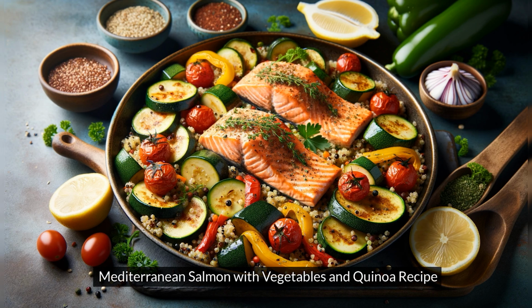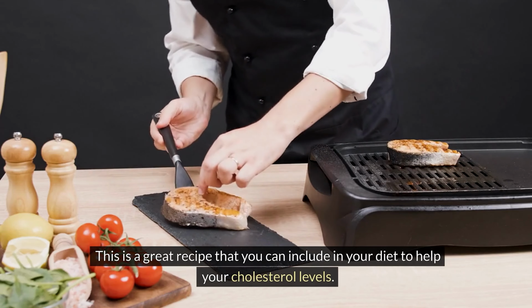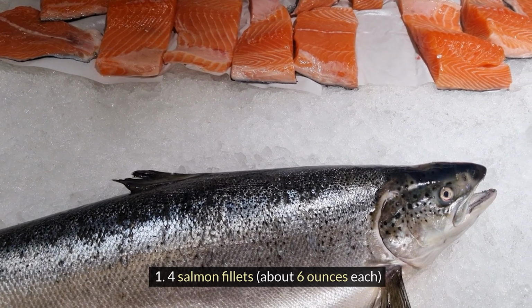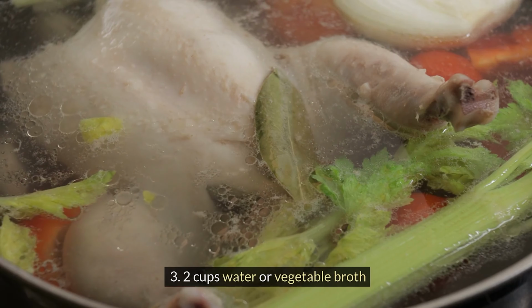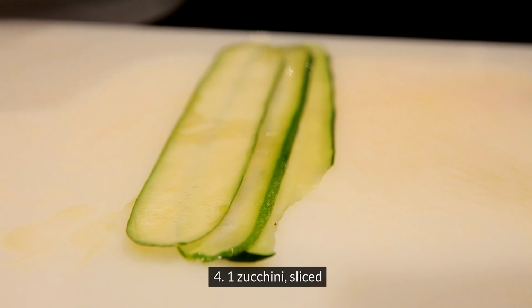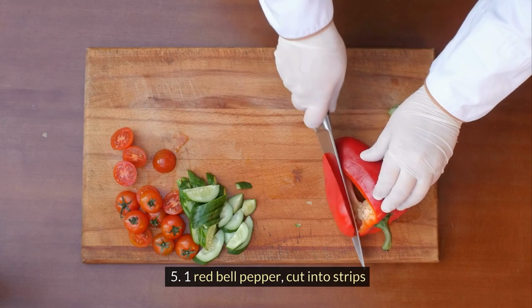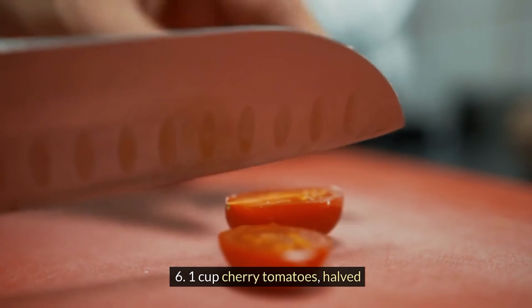Mediterranean salmon with vegetables and quinoa recipe. This is a great recipe that you can include in your diet to help your cholesterol levels. 1. 4 salmon fillets, about 6 ounces each. 2. 1 cup quinoa. 3. 2 cups water or vegetable broth. 4. 1 zucchini, sliced. 5. 1 red bell pepper, cut into strips. 6. 1 cup cherry tomatoes, halved.